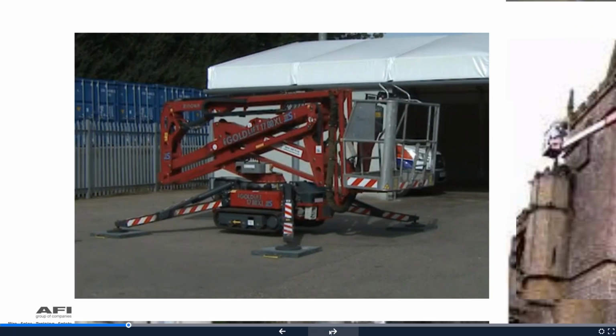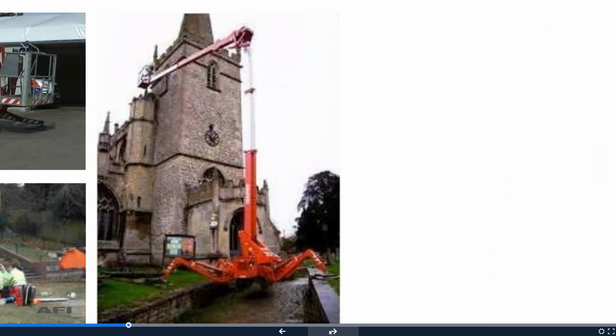Great picture that. Sorry, it's probably slightly out of focus for you, but I don't know if you can see it properly. You've got a spider lift there straddling a walkway, and you can see the mats and the outriggers have been positioned on the walls, on the left-hand side of there. Clearly, it's a church, so you're going to have subterranean issues, pardon the pun, but again, I'm sure whoever surveyed that job has carried out a very, very thorough survey to ensure that there is nothing that's likely to collapse under there.